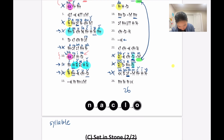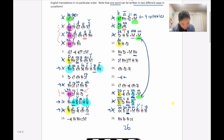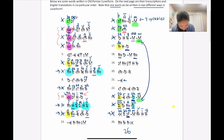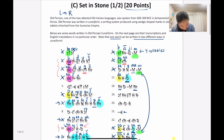So we also have 12 is D. Amazing. Now let's go on to this D. A. What other D's do we have? We have Daiva, which means false god. And we have Daruxta, which is lie. We actually just saw this literally a few seconds ago. The V over here, let's do another color. The V over here and the V over here are exactly the same. So if this is V, and we have one, Daiva, which is like VA, then this one would be I, Daiva.